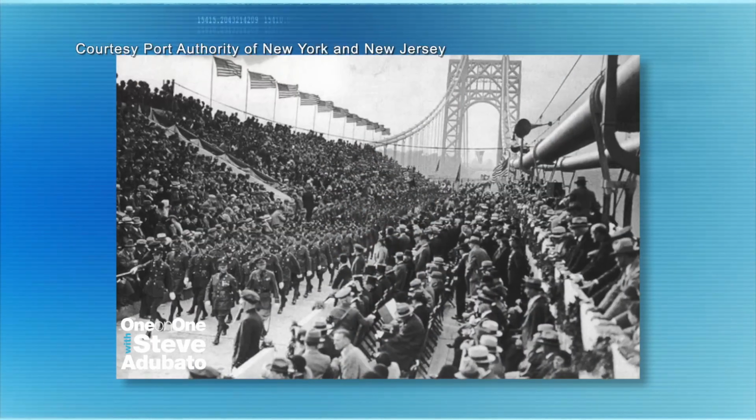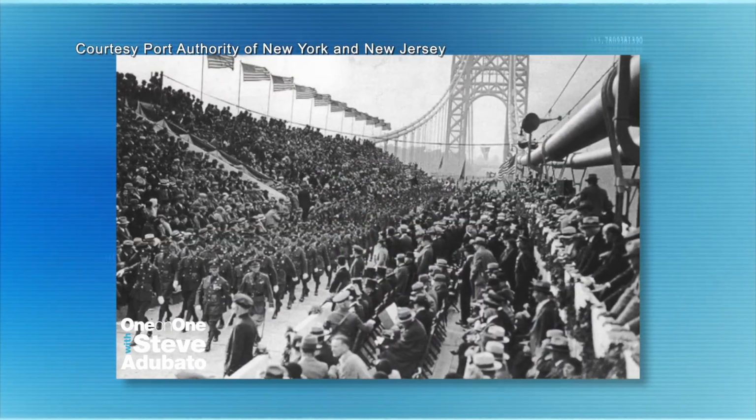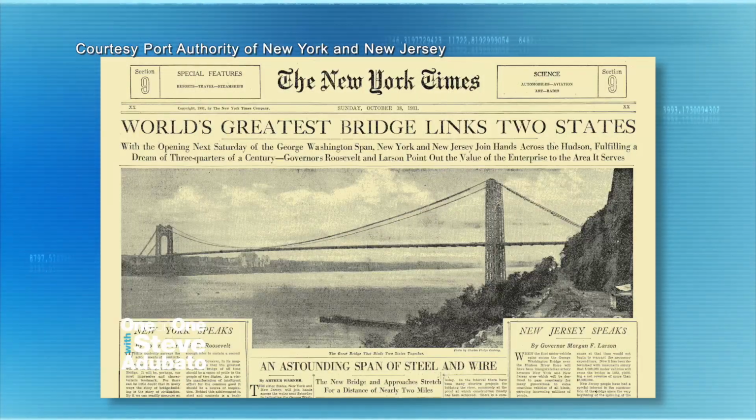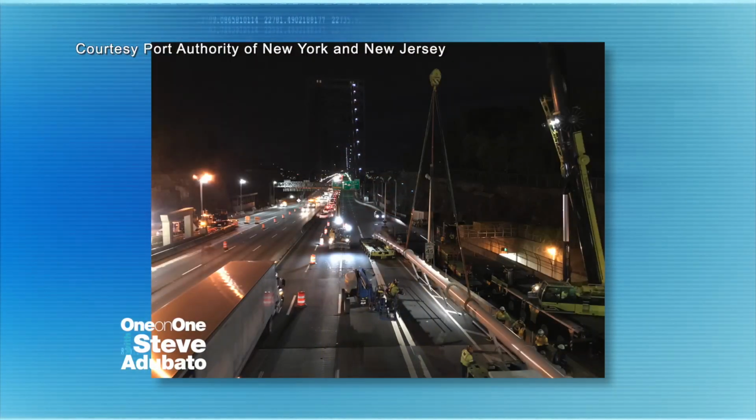So we have a lot of great work going on. The bridge opened in 1931, so it's 91 years old. It's in great shape, but it has some wear and tear, and we need to keep it going for another 100 years. So we have a huge project going on at the bridge. We're calling it the Restoring the George program. It's a $1.9 billion program. It comprises 11 projects, mostly structural and civil engineering related work on the roadway and the bridge itself.